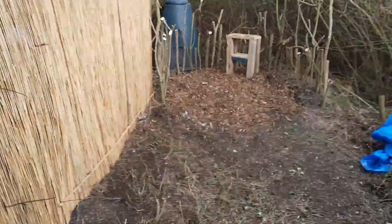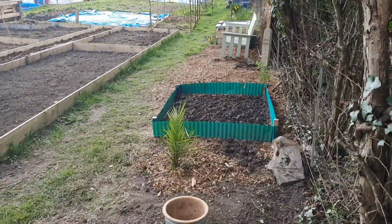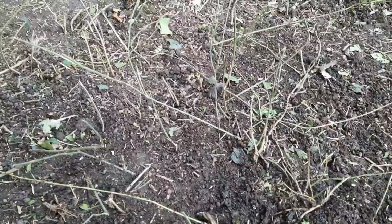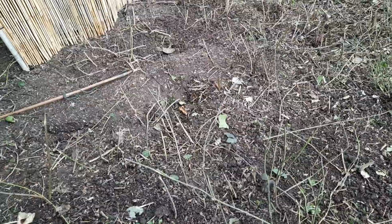But it's starting to get real tidy around here. We've dug out the last massive root, but now, if you can see, this end particularly was nowhere near as bad as that end for this stuff. But whatever this stuff is, it is pure and utter evil. There's loads of it.